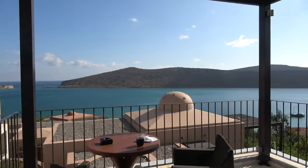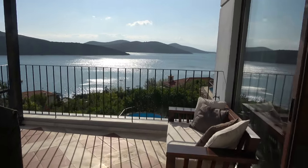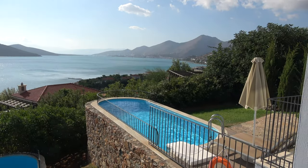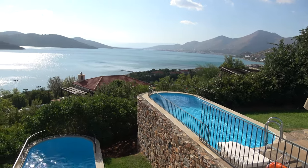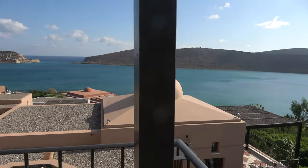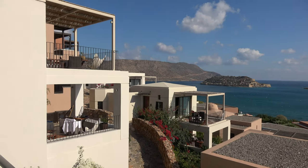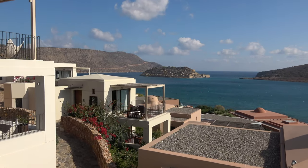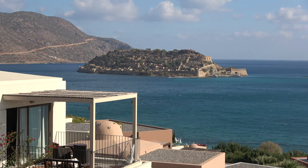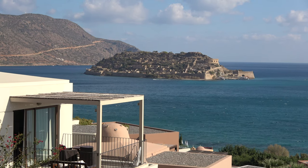Yeah, deck. So that's my pool. Spinalonga. Spinalonga Island. Trying to make it into a UNESCO World Heritage Site. Ottomans, 1715.